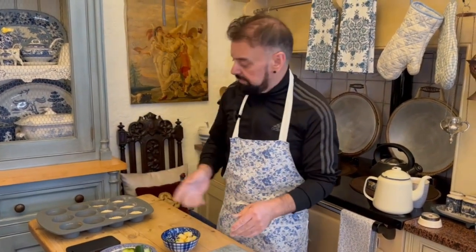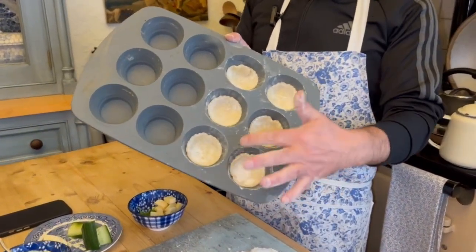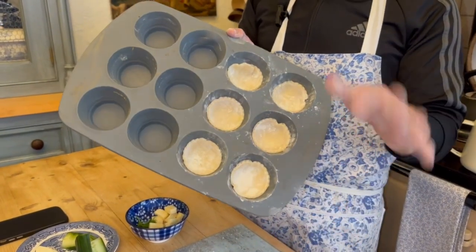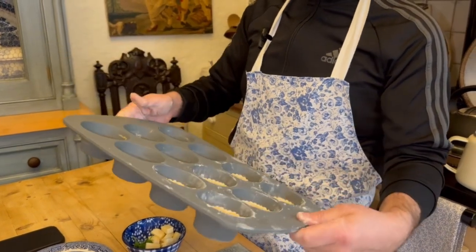Okay, so that is our pastry gone into our muffin cases, and it's gone quite far down, which I don't mind because the egg mixture will come up slightly above the pastry, but that's okay because I've got the silicone, and because you're going to be using your metal tray, it will come out quite easy.